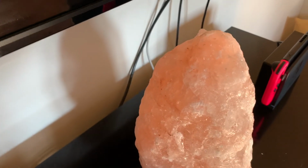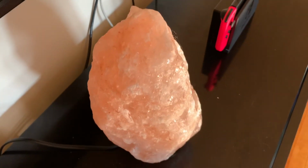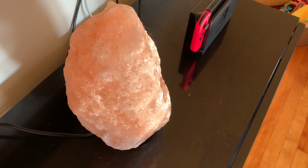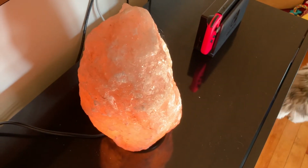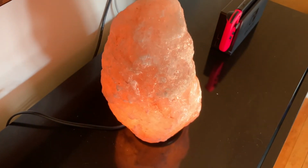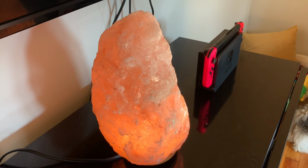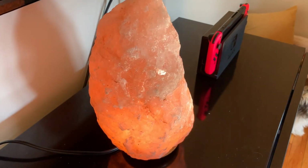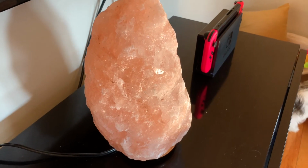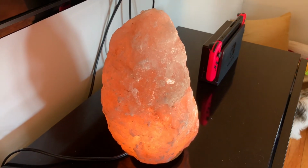It actually comes with a dimmer, so you can make it as bright as you want it to, but let me just turn it on. I have not turned it on yet. Let me see how it looks. Oh, I mean the dimmer, it doesn't do much. I probably will just use it on high because this is the highest you can go. But then again, it is daytime, so we're gonna see how it looks at nighttime to get a better first impression. But it definitely is salty, and I like it. Very cool.